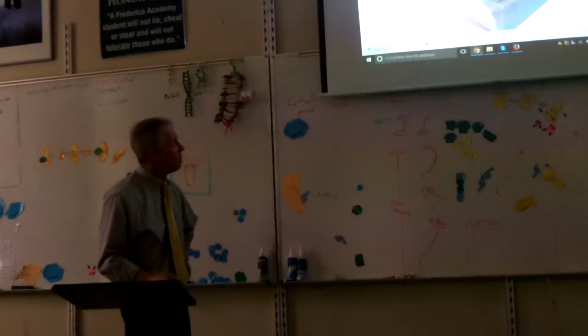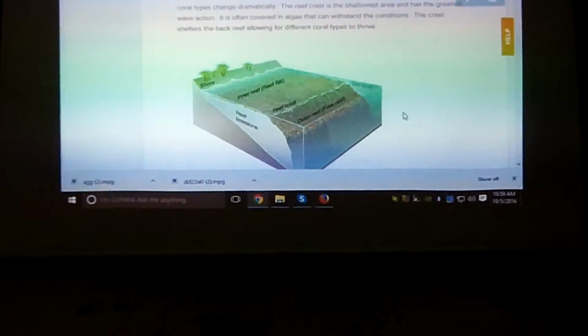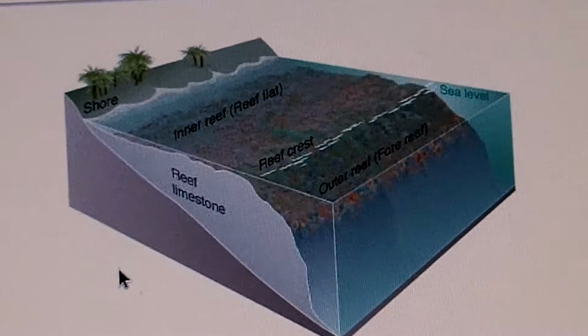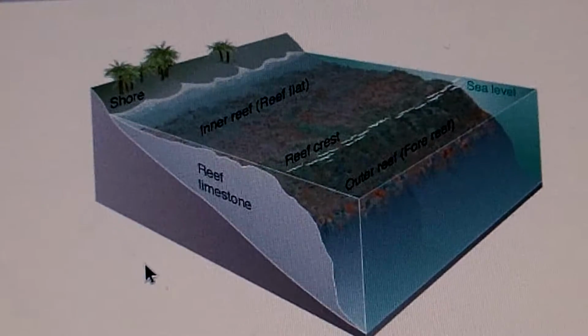So you need to learn the zones of a coral reef. A lot of reefs form near the shore, especially rocky shores. Reefs can kind of encrust themselves onto the rock and grow upward. And so you have what's called the outer reef, or forereef, which are all the corals that are nearest to the ocean. So even in that atoll that we showed, there are some corals that are furthest out. And those corals are usually different species than the corals that are further in.